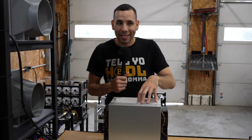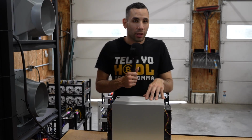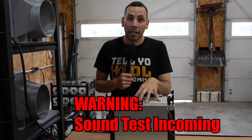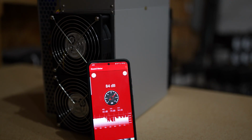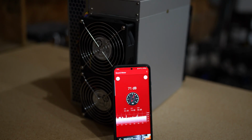Now, if you're wondering about the sound, it is pretty loud. I'm not gonna lie to you. Certainly not as loud as the KS3. I would say, depending on your overclocks, your environment, the heat and everything, it's pretty much a little bit louder than an octominer, maybe 100% fan, something around there in that region. So it's certainly gonna be a lot louder than your GPU. All right, the miner should kick on at any second now. Get ready, boys. Warning, it's about to be loud.